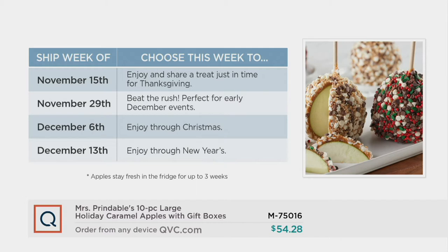And that's when I give out my gifts in this category. I want them out the door so I don't feel rushed, and I want the people who receive them not to feel rushed, so this can be one of their first gifts of the season. December 6th, and by the way, the 29th will stay fresh in the fridge right up to Christmas. December 6th is great if you want to enjoy this Christmas day and beyond. And then December 13th in your fridge, fresh through New Year's.